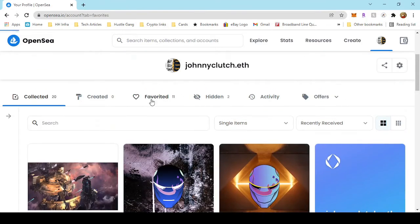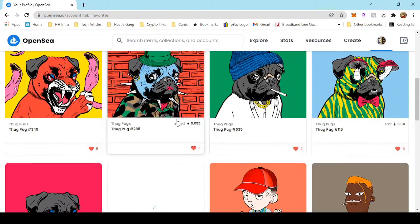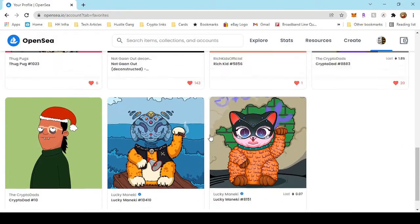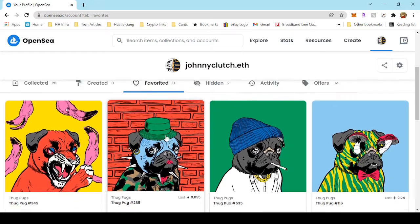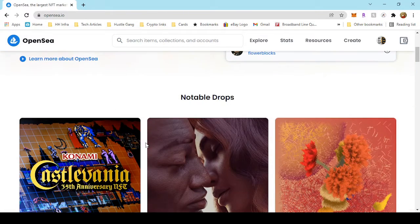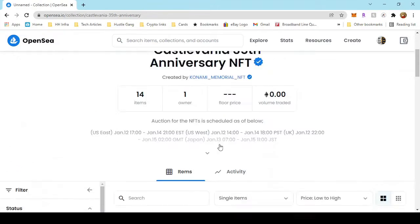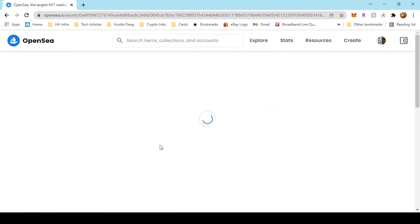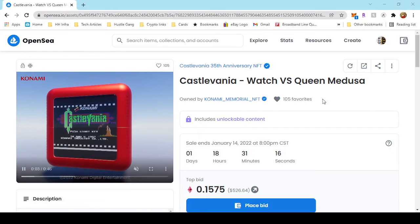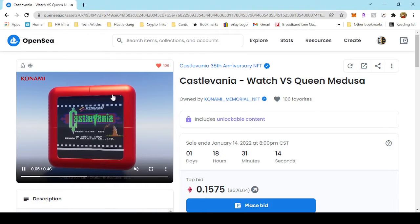Today, what we want to do is add one to the team. So we're going to go to this project that we've been looking at for some time. We've just been waiting for gas. You can save as you go through different NFTs, so let's do this right quick. If I'm interested in this NFT, I can click on this heart and it'll save it as a favorite.